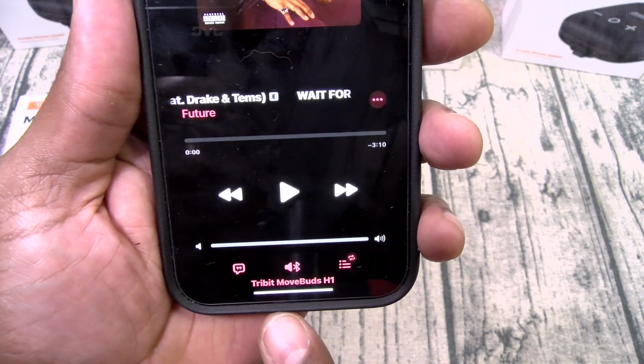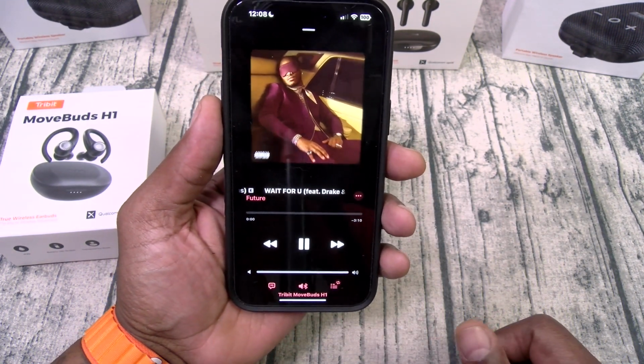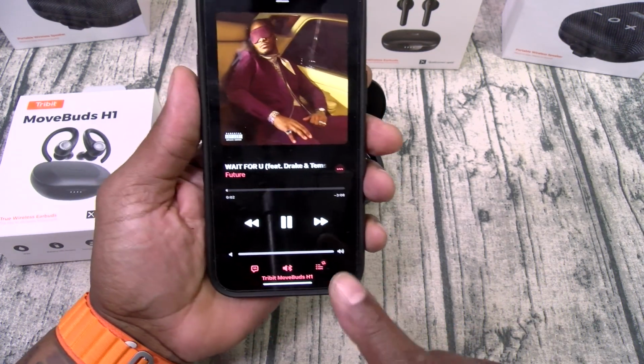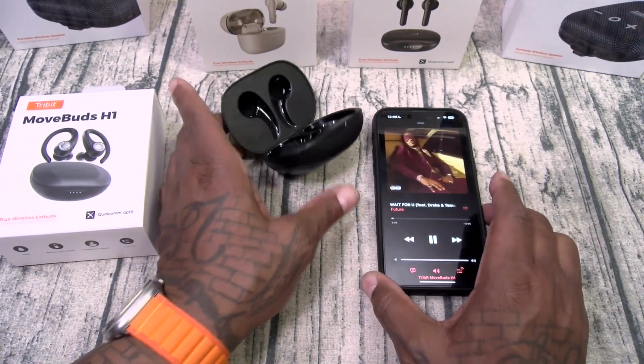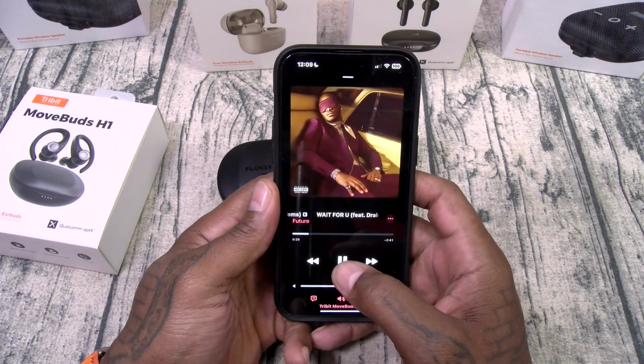Okay. MoveBuds H1. Let's hit play on these. Max volume. Now, they sound good. I'm waiting for that bass. Let me know if I'm yelling y'all too, because I got the volume up extra loud. Okay, I'm waiting for the bass drop. Woo! Okay. All right, now I'm having too much fun. Let's pause. Hold up.